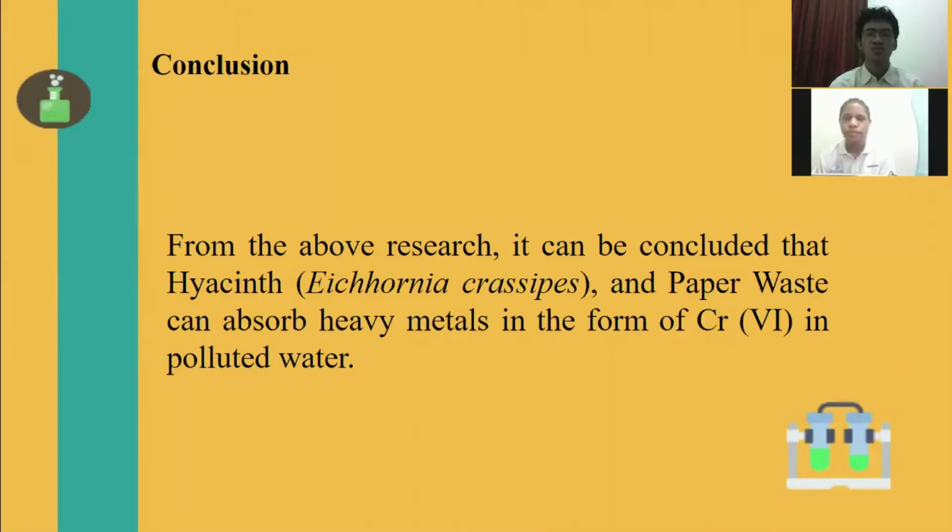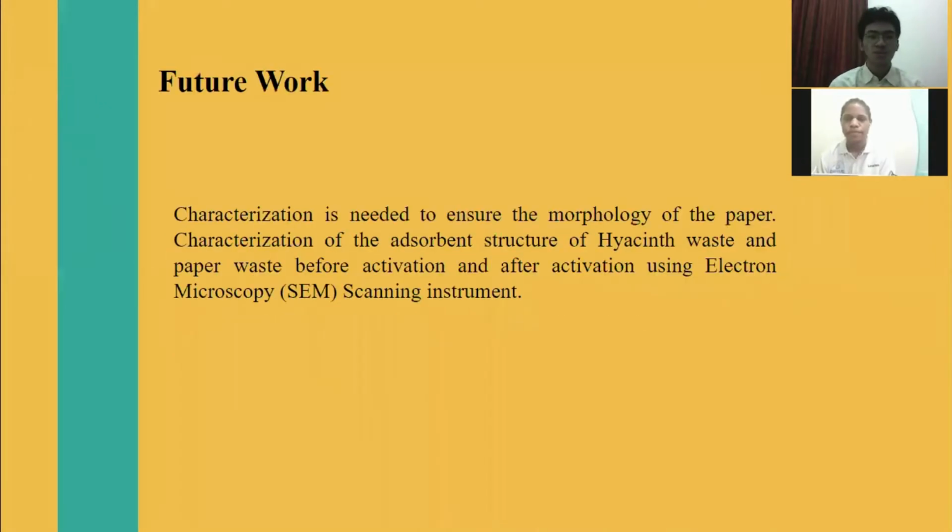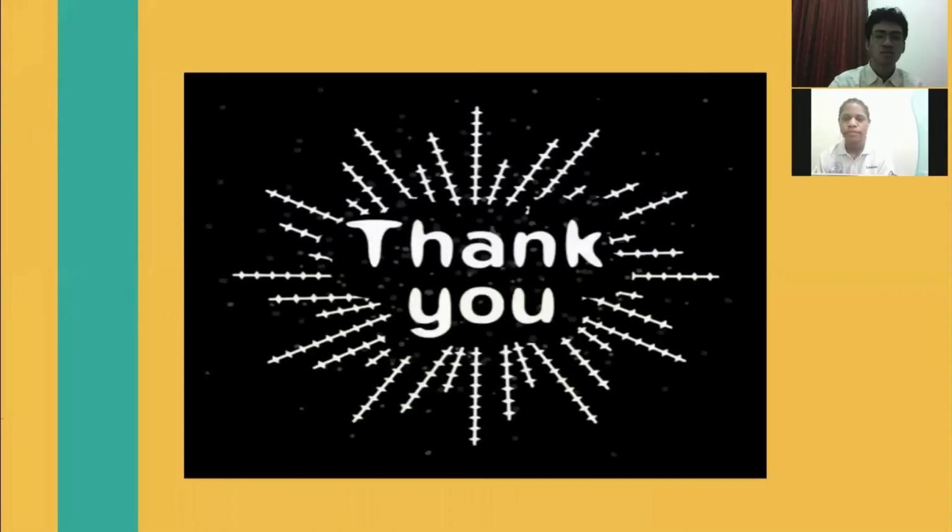Conclusion. From the above research, it can be concluded that water hyacinth and paper waste can absorb heavy metal in the form of CR6 in polluted water. Future work. Characterization is needed to ensure the morphology of the paper. Characterization of the absorbent structure of water hyacinth waste and paper waste before activation and after application using an electron microscope or SEM scanning instrument. Thank you.